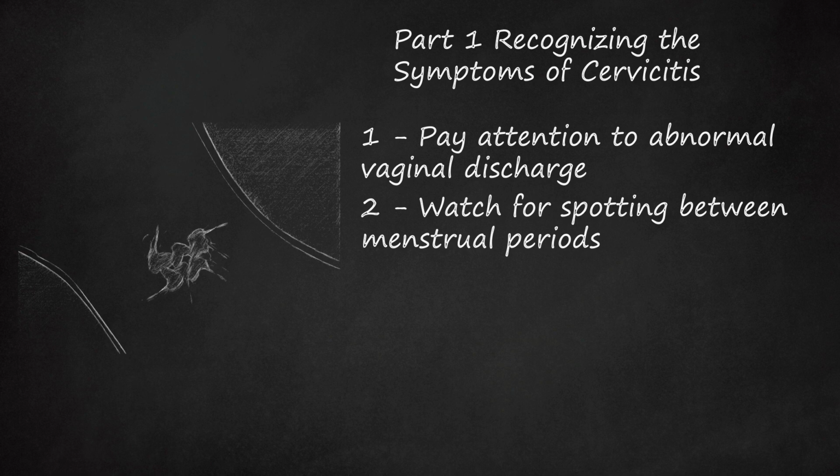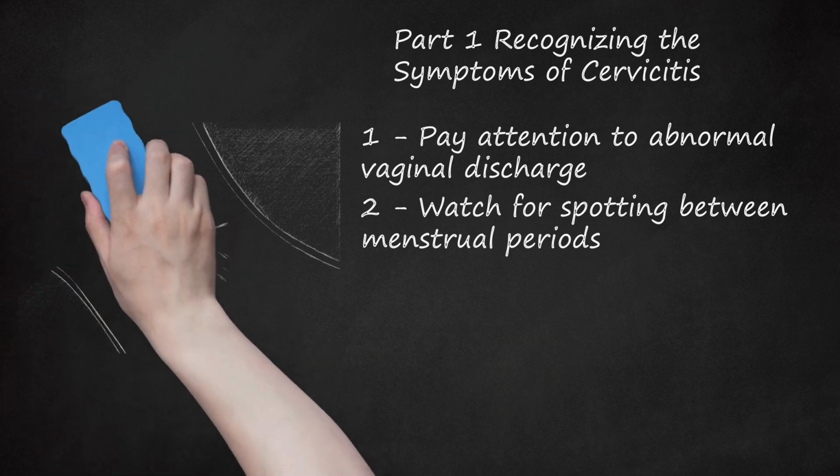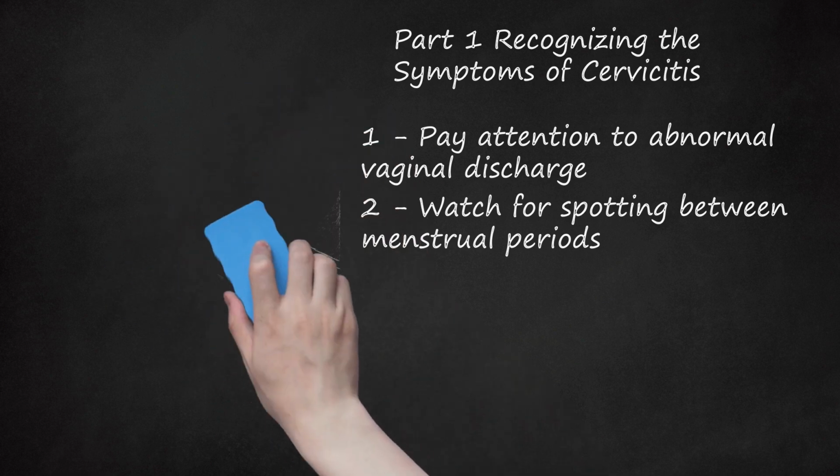You may notice, in particular, that you have spotting after sexual intercourse. This can also be a symptom of cervicitis.